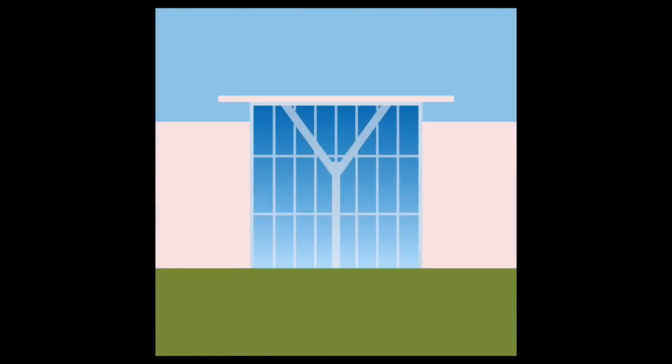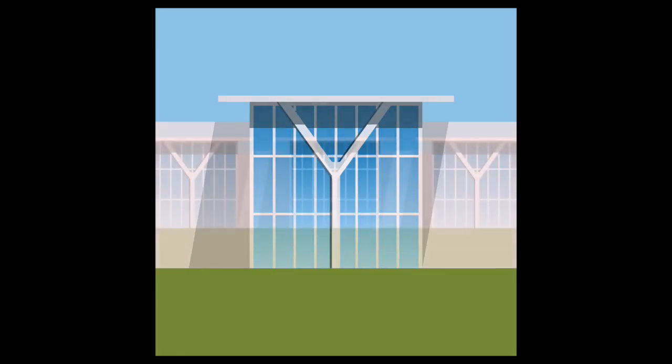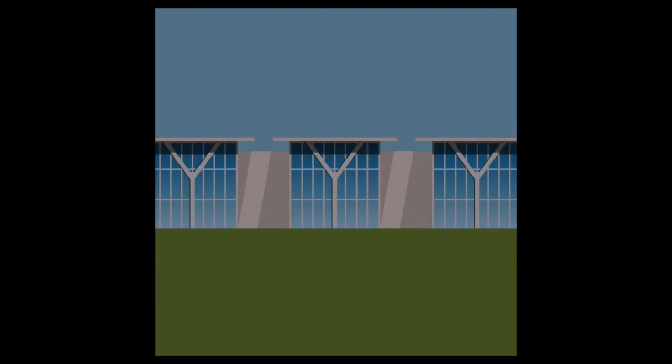Tadao Ando is a self-taught architect who was also a boxer out of high school. One of his many projects is the Modern Art Museum of Fort Worth, Texas. The project features a delicate balance of materials like water, glass, metal, and concrete.